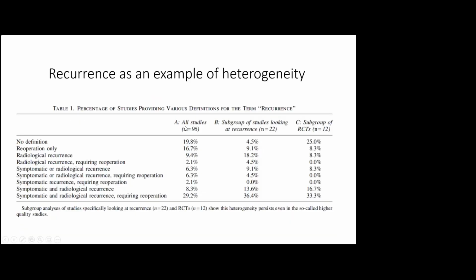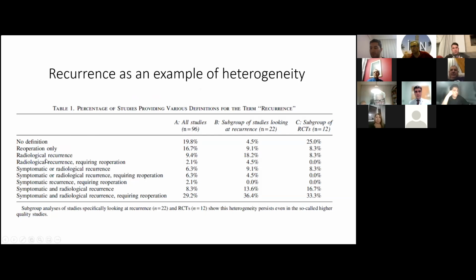And you can look at recurrence as an example of heterogeneity. In the 96 studies that we included, 20% had no definition of recurrence. People just said that they looked at recurrence, but we couldn't actually work out what recurrence means. In some studies, recurrence was defined as reoperation only. In other studies, as radiological recurrence. In other studies, radiological recurrence requiring reoperation. So you can get an idea that there doesn't seem to be any consistency in how we use the term recurrence.